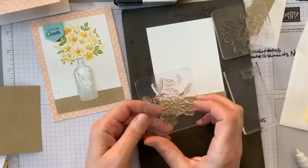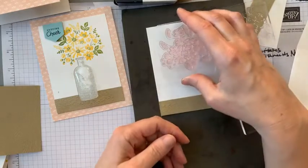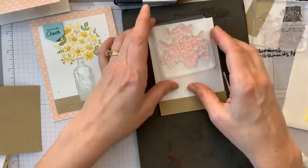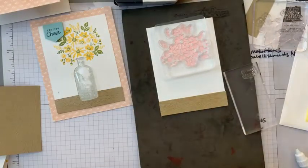Now, I've tried this both ways, but I believe I had more luck with, I don't think it really matters which one I do. I think I'm going to do the yellow, the So Saffron part first. So we're going to first stamp the flowers.